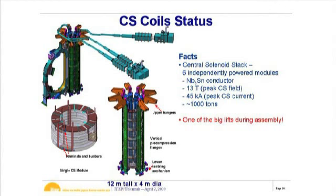This stack, when you put it all together, which we will do here, will be manufactured in the U.S. It weighs about 1,000 tons. It's not the biggest lift we have, but it's one of the biggest lifts. If you talk to the people designing the building and putting together the cranes, they have a very large crane, 1,500 tons, and this is one of the big components that we'll be putting in. There are a few others that ride up at nearly 1,500 tons, but this is one of the big ones.